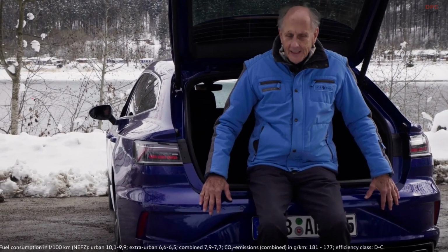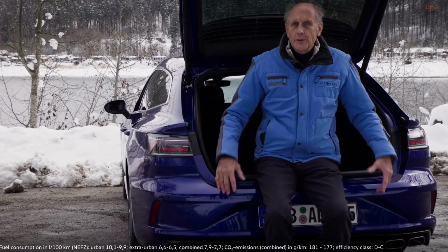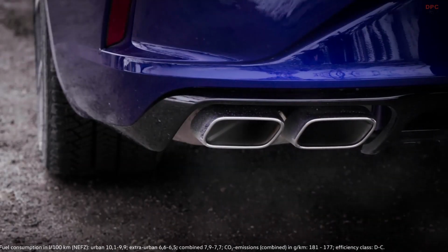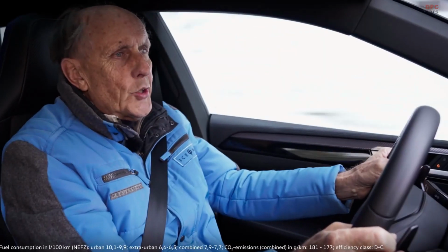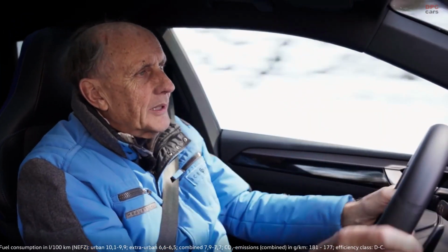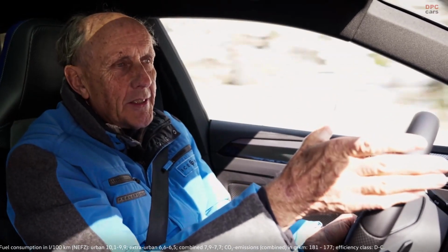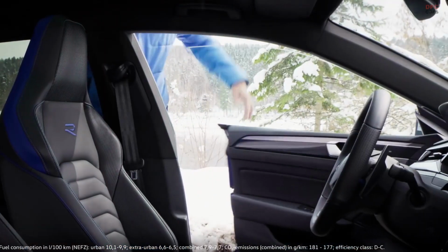One of the new Arteon R's distinguishing marks, the quad exhausts producing the kind of exhaust note you want to hear. It's just great to feel those 320 horsepower when you step on it, isn't it? And the way it accelerates out of this corner, just mind-blowing.